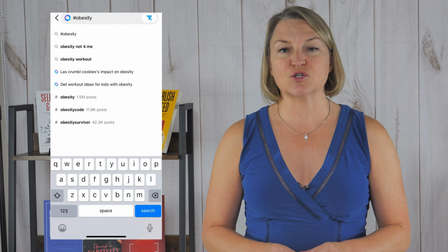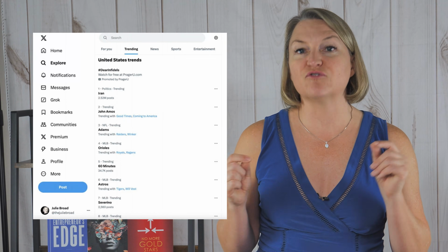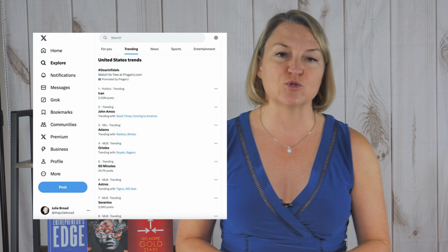Instagram. Use the Explore tab, that magnifying glass icon, to see trending posts and hashtags. When you start typing a hashtag in the search bar, Instagram will show you related hashtags and how many posts use each hashtag. Twitter, or X. On the homepage, you'll find a Trends for You section that shows currently trending topics and hashtags. You can also adjust the location to see global trends.